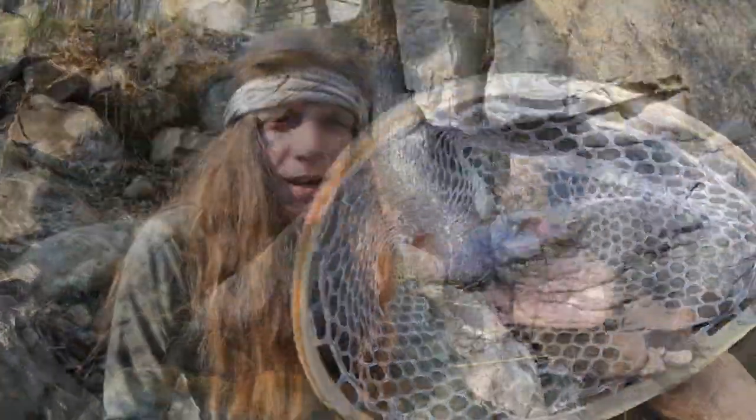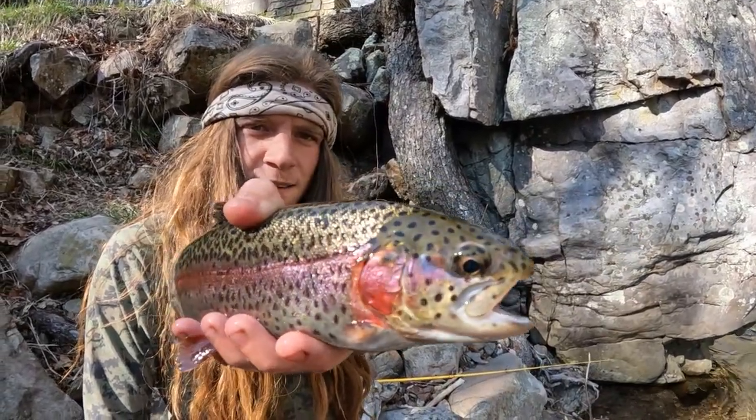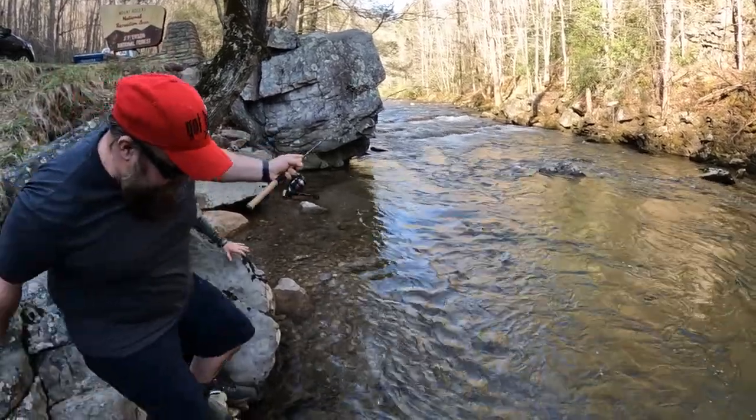Look, he's pink on his bottom. Yeah, look at that. Hey guys, look here, what a beautiful rainbow I just caught out of Whitetop Laurel, right next to the big rock with the National Forest sign. Another beautiful fish. You a meta fluff?